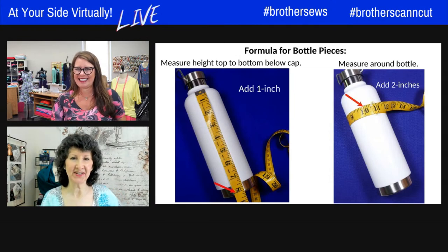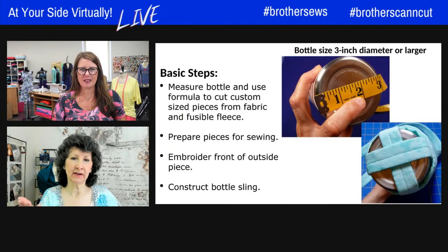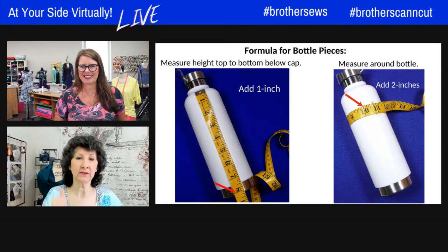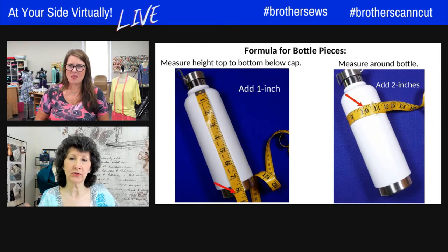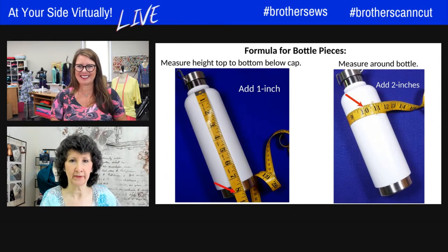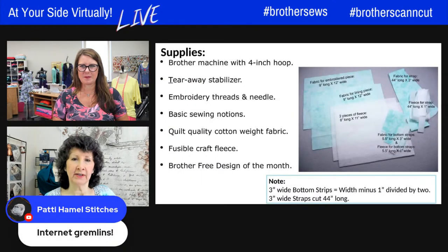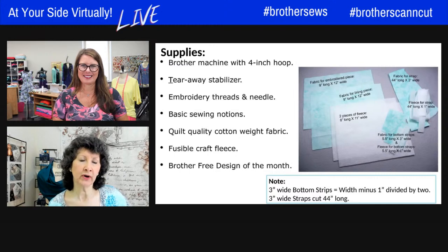So we'll continue on. So the formula again, that's all in the instructions, but like I said, very simple. And you can see how I measured it. And then right there you can see I added 1 inch for a little bit of ease for the length, and 2 inches for a little bit of ease for the width. All right.